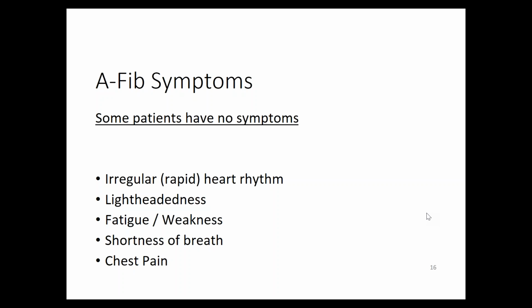And that's an unfortunate situation. Common symptoms, again, the irregularly irregular heart rate and rhythm. Sometimes a rapid heart rate, lightheadedness, fatigue and weakness, shortness of breath, and sometimes chest pain.